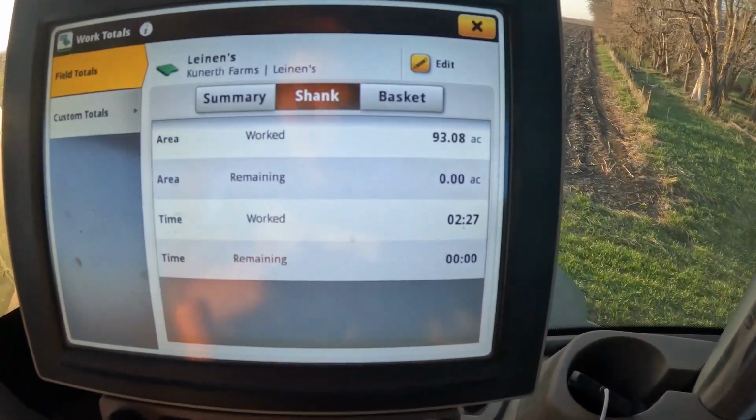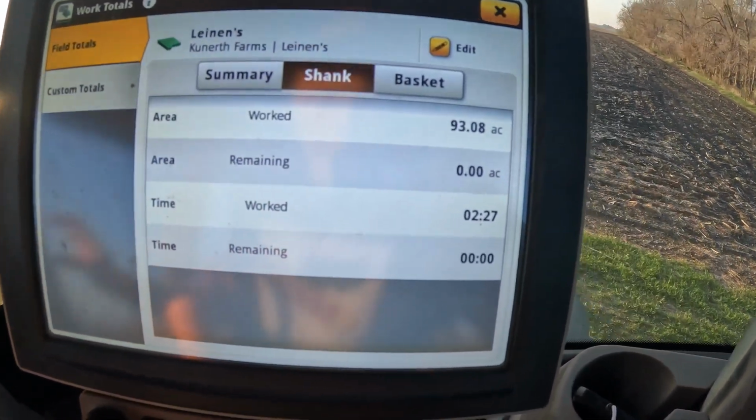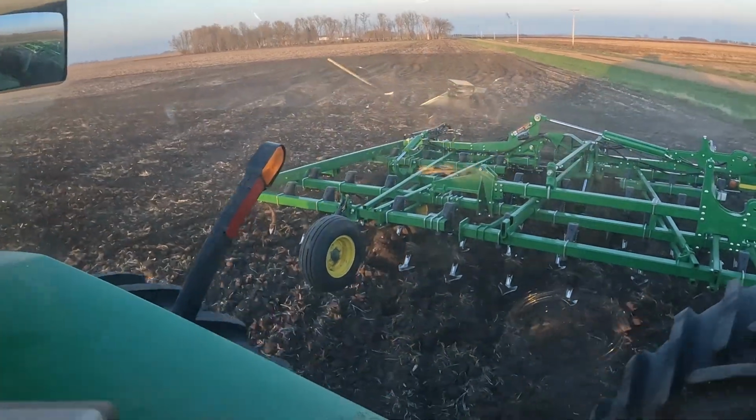Well, I just finished that 80-acre field. Now I gotta jump across the road, start another 160-acre farm. That 80-acre one took me 2 hours and 27 minutes. So I'm hoping on this other one I can have her done in less than 5 hours. Let's see if we can get some good drone shots though for you guys.